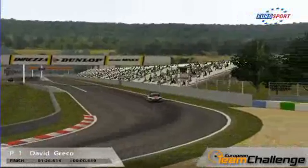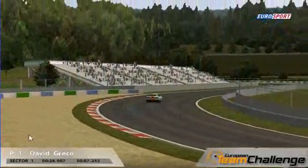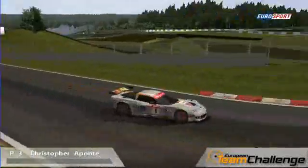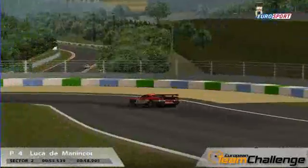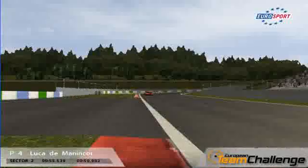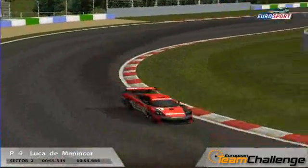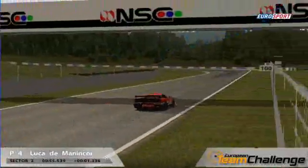Okay, folks, we're still following Mikael Helen, and he's still closing the gap to the car in front, fourth-positioned Luca de Manicourt. Right now the gap is down to about 2.5 seconds. So Mikael Helen is really moving in there. It's lap 42 of the race, in fact.